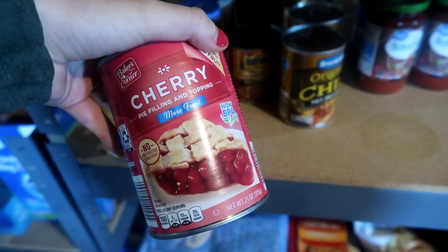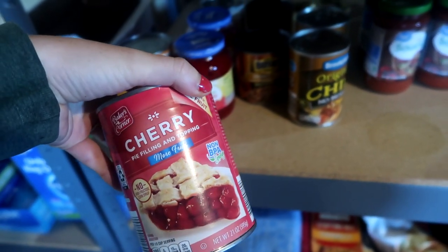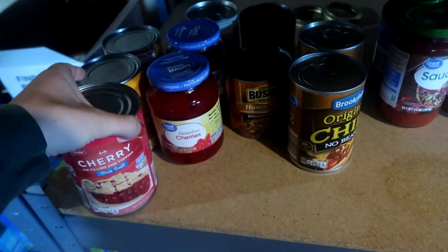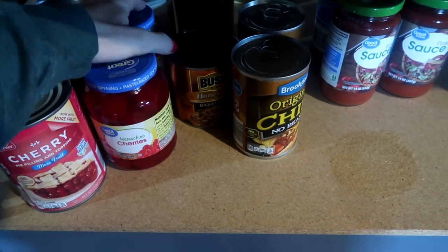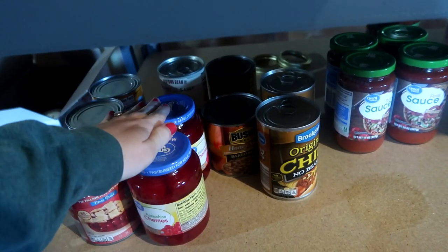I'm pretty sure I bought this one after Christmas time. It was super cheap. I think it was 50 cents for this can. And I thought, you know what, we will find something to use this cherry pie filling in. So I got those. Two things of cherries, because this is what we use in our holiday ham, along with a couple other things, but just wanted to have those on hand.